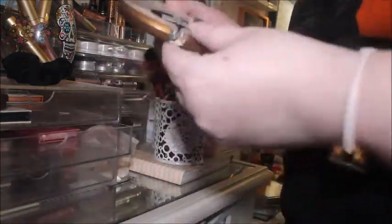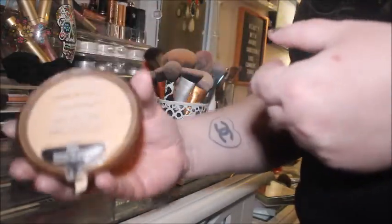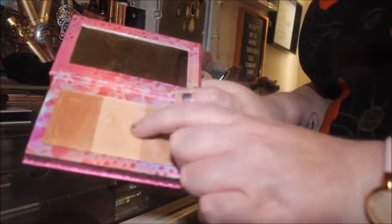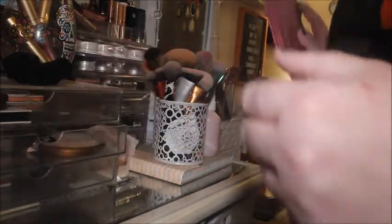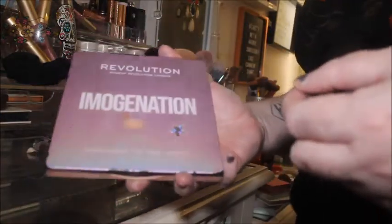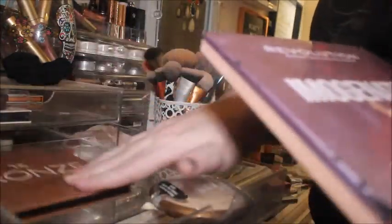This Wet n Wild Colour Icon bronzer in Reserve Your Cabana I'm going to keep in. I use it as finishing powder. This Urban Decay Kristen Leanne highlighter palette can go back. This shade here is getting a right little good dent in it, so yeah, we'll put that one back. Then we've got the Revolution and Imagination Highlight to the Moon palette, and then back there's just a Primark bronzer and highlighter palette, which always stays in here.